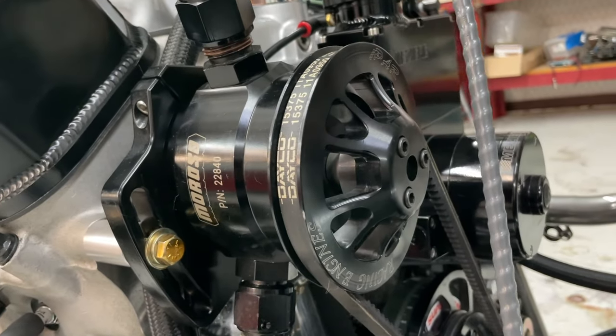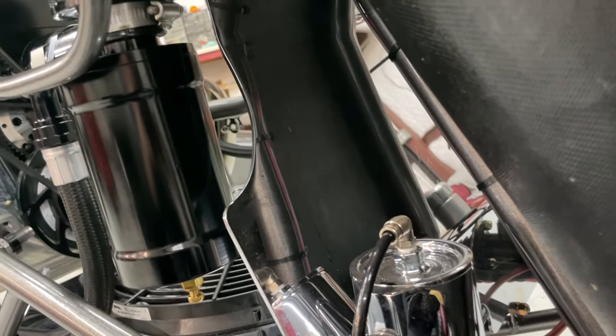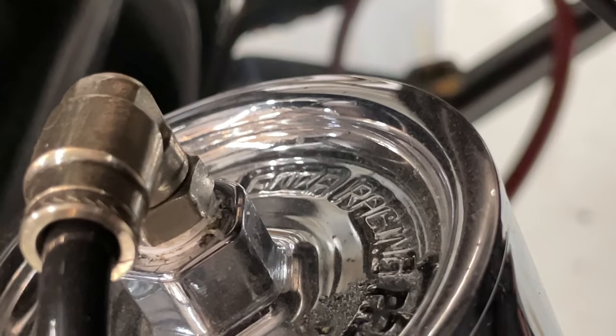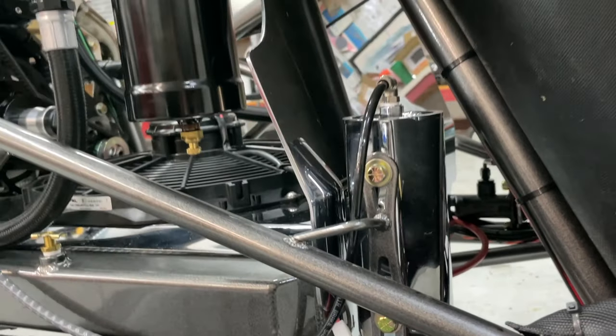Vacuum pumps, a Moroso. I think it's a 4-vane. And for the catch cans, we got for the vacuum, it's a Motion Raceworks, and the water overflow is none other than a Goza brand. That's right. Probably one of my favorite pieces on the car. I'd rather have them flipped. That way we can get that Goza a little bit more visible.